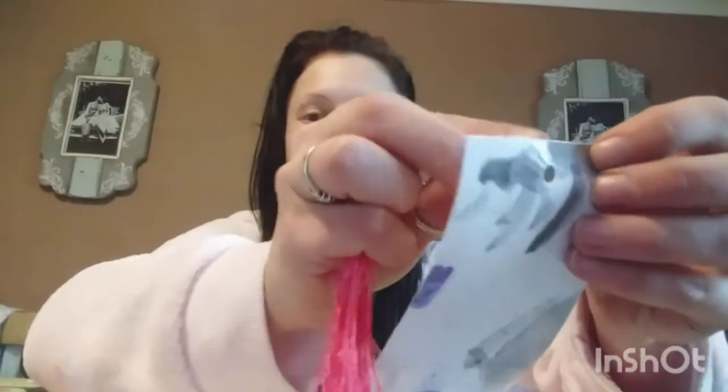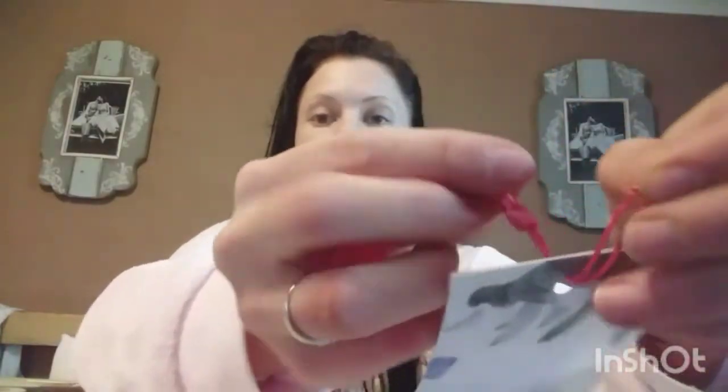You can see I'm under the weather. You're going to feed this through the hole. Feed it through the hole. Pull it out. Take the fatty part of the tassel, push it through the loop, and then pull it through.